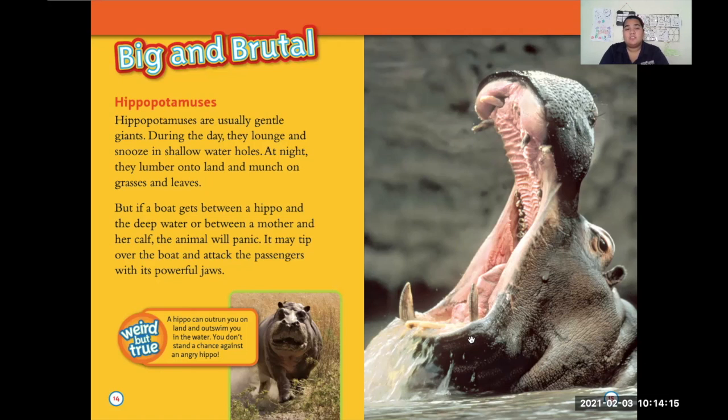So just like the zookeeper from the San Antonio Zoo was saying, hippos are very aggressive. And they're very big and strong. So if you're ever around a hippo, don't get between them and the water, or a mother and their calf, because I wouldn't want to be attacked by a hippo.